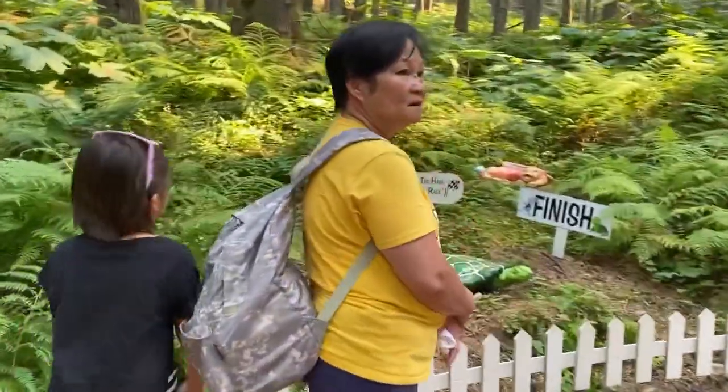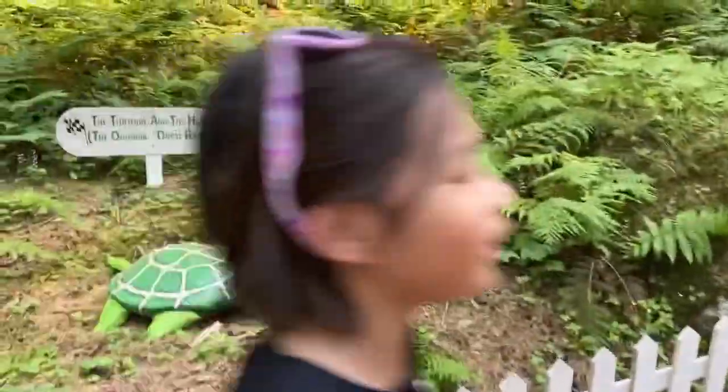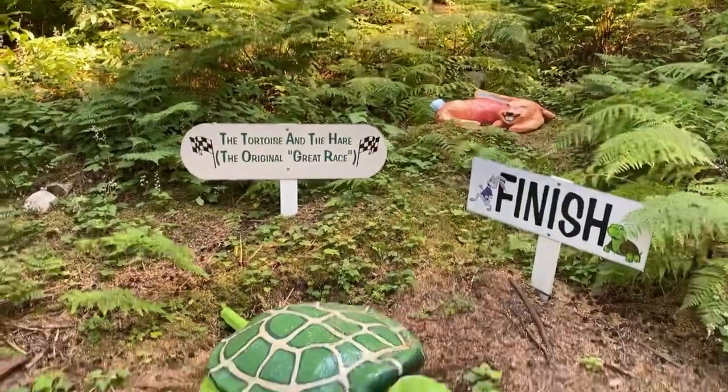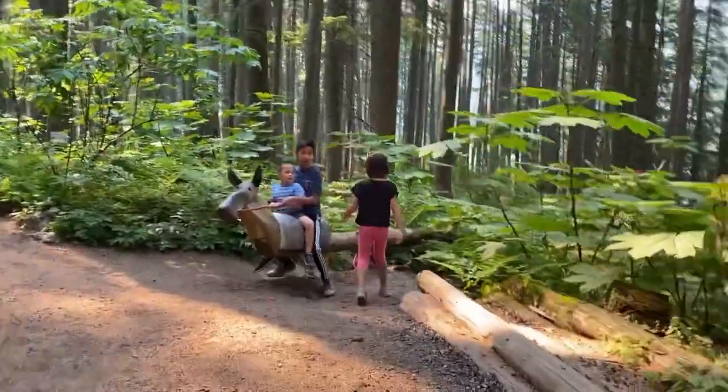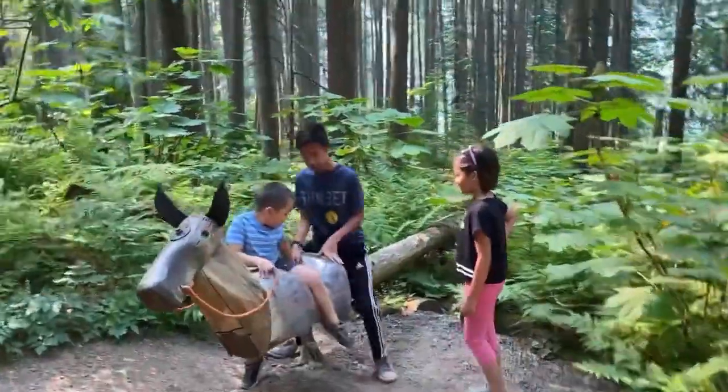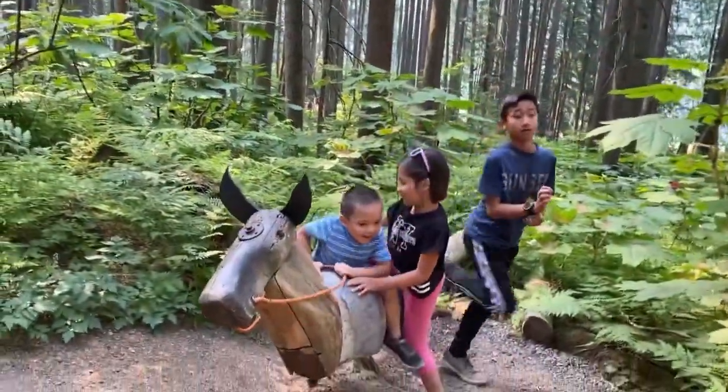I don't know. There's a working horse. Wait, a working horse? Are you kidding? This is what? Oh, it's so spiky.